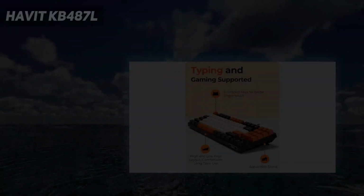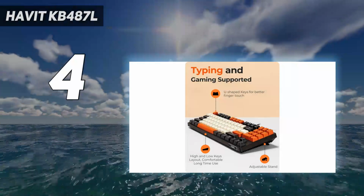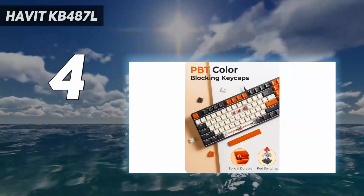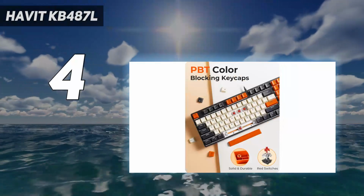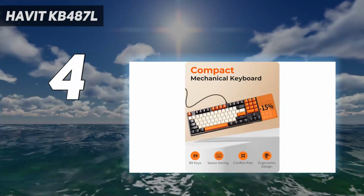Coming at number 4. Havit KB487L. The Havit KB487L doesn't fit neatly into any other category, but it's such an interesting keyboard that we had to include it here.